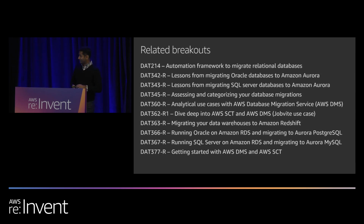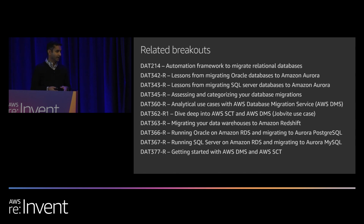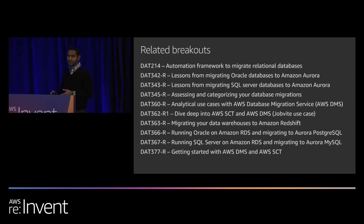So this is a slide that we were asked to put in here. It's probably still relevant because there's still half a day's worth of re:Invent left. There's a variety of different sessions throughout this week. Some have already happened, both hands-on as well as breakout sessions like these, to get deeper into our migration tools, tools that are used in database and data warehouse migrations, like Schema Conversion Tool, Database Migration Service, and others. So I highly encourage you, if you have the opportunity to still attend some of these sessions, please do.